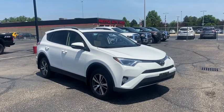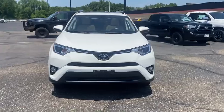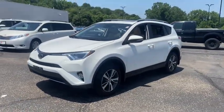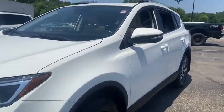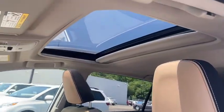You are going to love the 2017 Toyota RAV4. The RAV4 is one of the most fuel-efficient SUVs in its class. Versatile and efficient, RAV4 mixes the comfort and drivability of a sedan with the benefits of an SUV. This highly evolved, well-packaged crossover SUV lets you have it all.